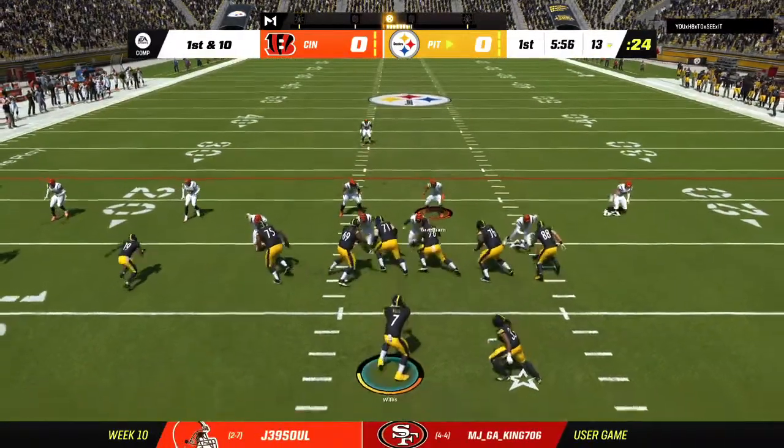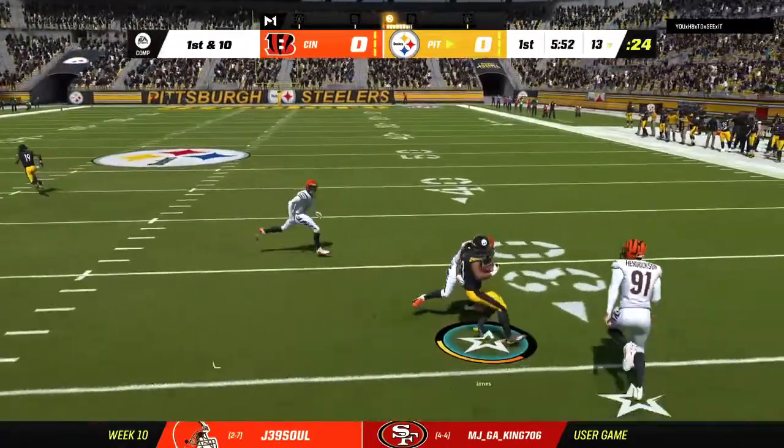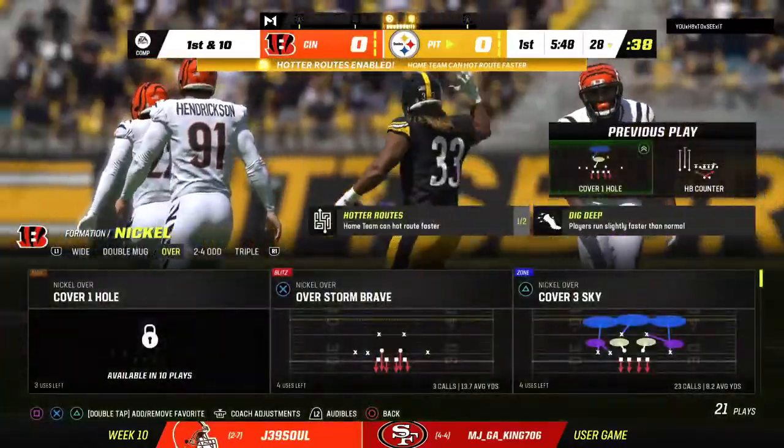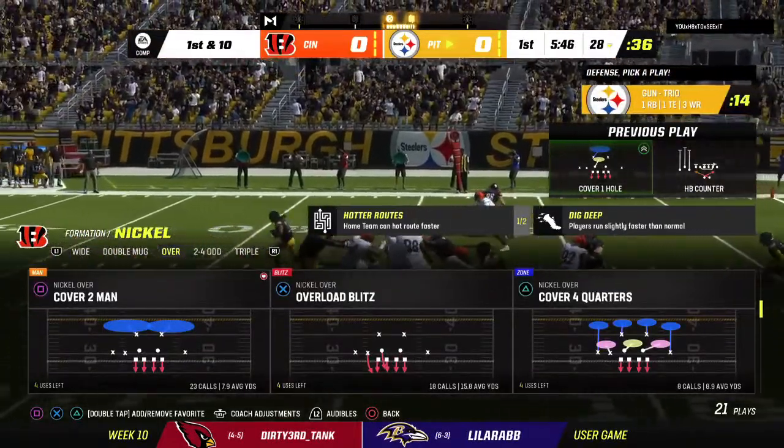Right there, hurt! Now the man from UTEP, this is Aaron Jones. And he works it across the 25 before being tackled. They may want to go back to that one. First play of the drive, good for 15 and a 1st down.